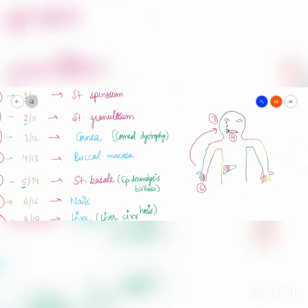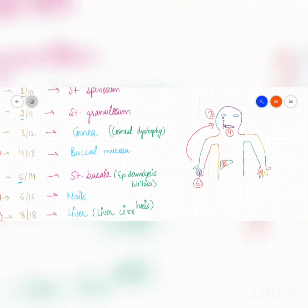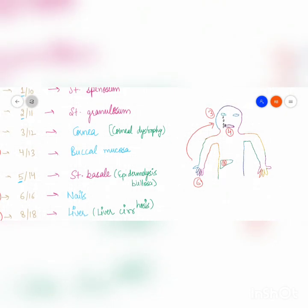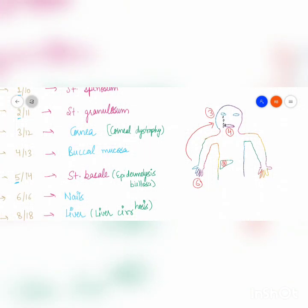Just look at this pictorial diagram. Now see, 3 is the third letter. What is the third letter of the alphabet? C. Just remember C for crying, and you will remember all the other heterodimers. When you cry, your tears will flow, and sometimes you have the taste of your tears. It must have happened to you at some point in your life. When your tears get into your mouth, then it becomes heterodimer 4, that is buccal mucosa.